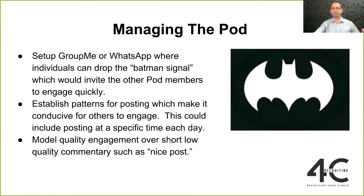Okay, so how do we manage the pod? Look, what I recommend is setting up a GroupMe app or a WhatsApp. And this would simply be, everybody would be in the app, and you could take something as simple as the Batman signal and everybody have it on their phone.